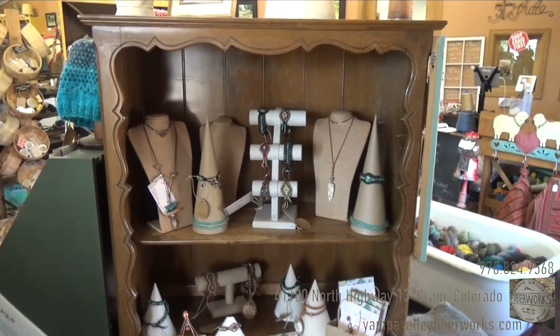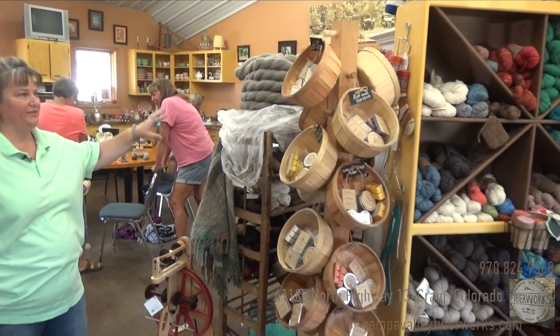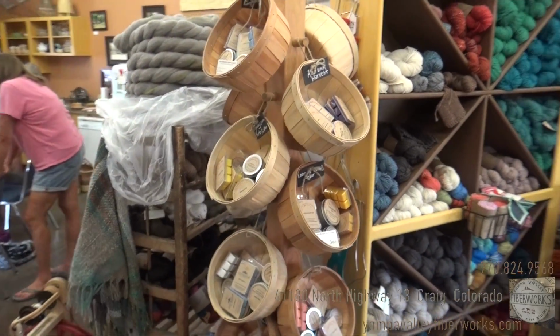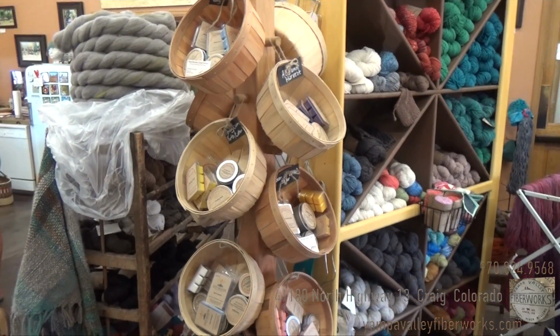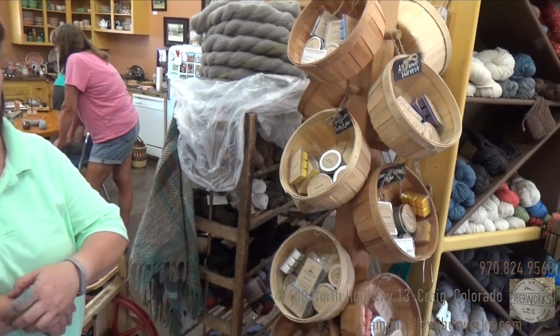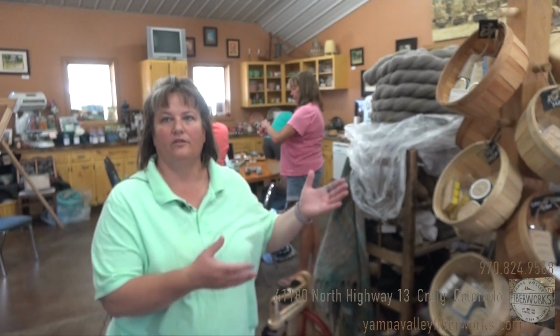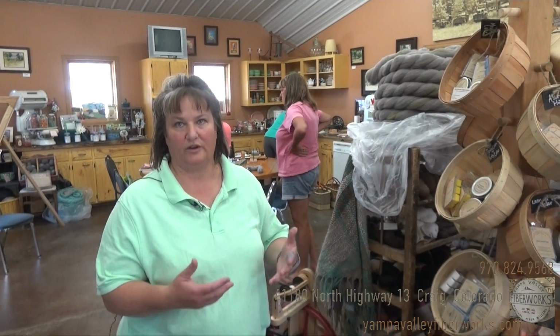So candles that are hand poured. We have the soap that's hand done here in town. So yeah, we have just everything in here. We chose to make it a local store because most stores couldn't make a living off of that. Where the mill and the store work together, we do that.